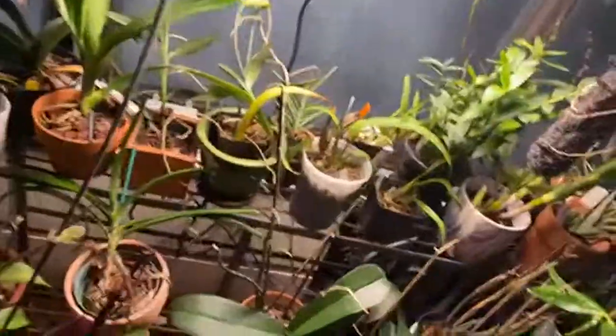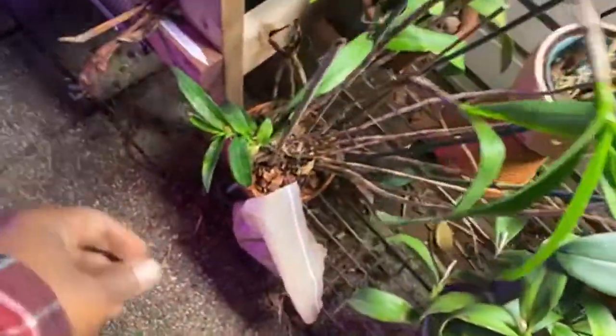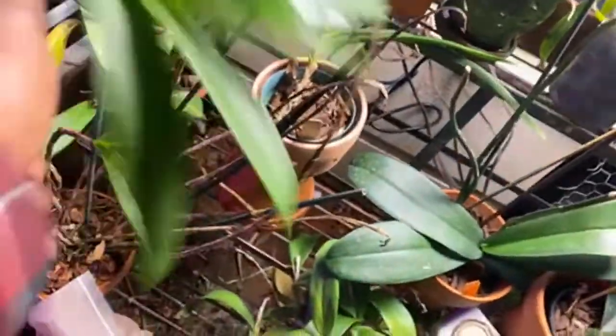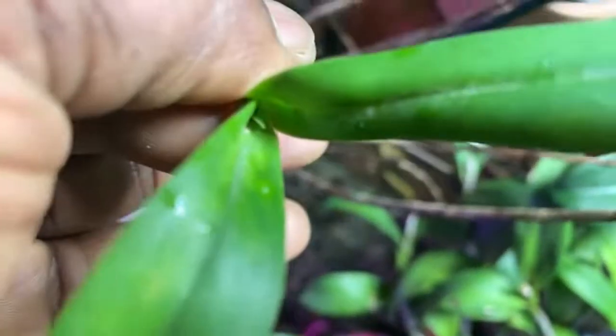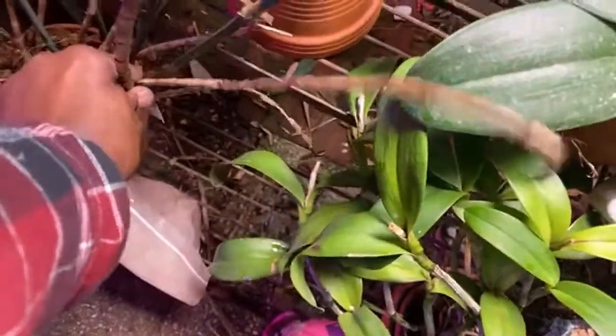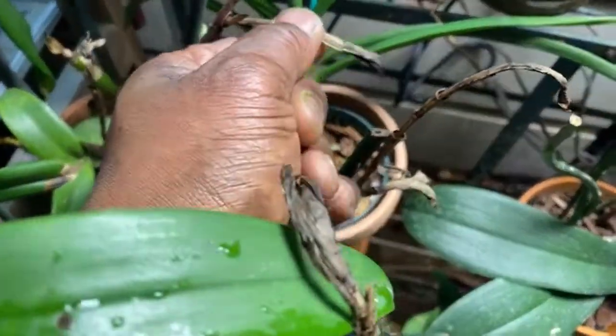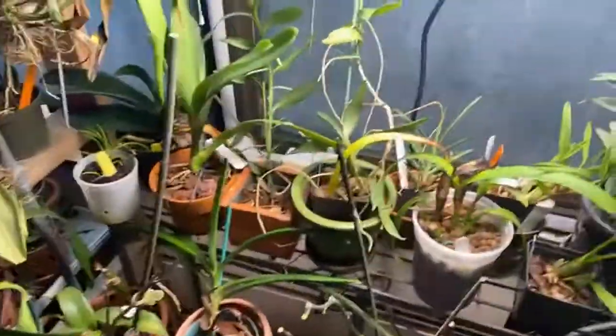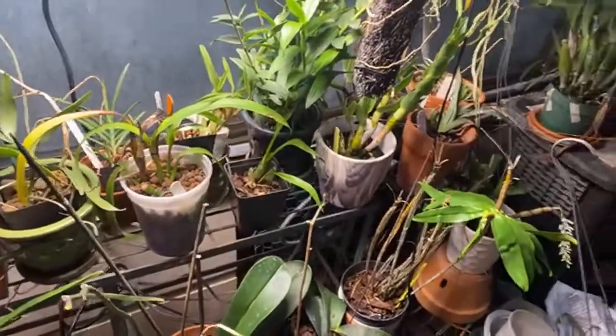Someone commented today about Epidendrum raniferum, and this is all that is left of mine. This droopy new growth here, this old growth that still has a leaf coming, and then those two down there. These previous ones over here, maybe this one seems to be alive. I'm not sure about the spike, but the actual pseudobulb looks like it's growing well, so no worries there.